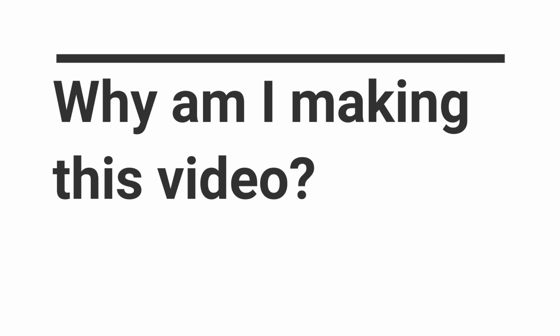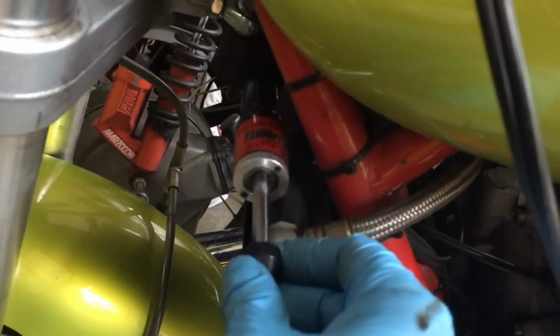So why am I actually making this video? I've seen a lot of people asking this question on the online forums. While cleaning their bike, they might have touched their steering dampers and they've moved because they're kind of free, and they've said, oh, is this supposed to move? So it got me thinking, if some people have touched the steering damper and it's moved, have they actually ever played around with the setting? Do they actually know the importance of the steering damper and how it can help them?